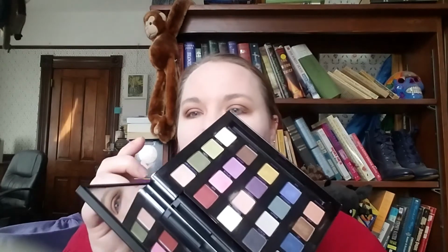Okay, now we can actually get into the Vice things. I want to do Goldmine on the first inner half, Gash on the outer half, and then probably Mildew on the lower lash line. And then most likely we'll end up with Midnight Cowboy in the inner corner. That's my plan. Fingers crossed that that's what happens.